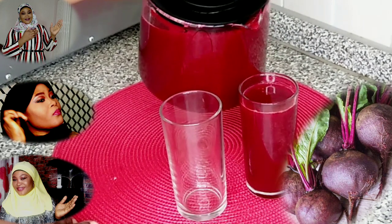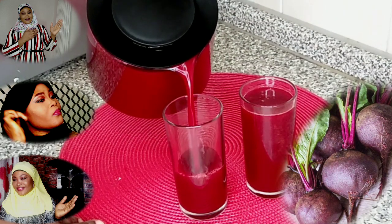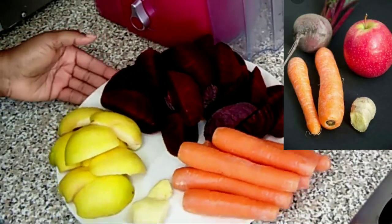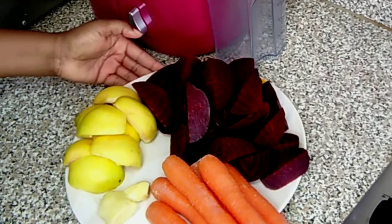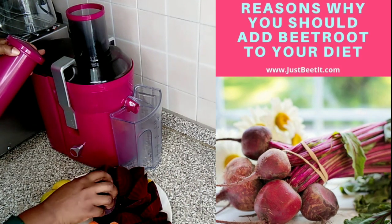Hello lovelies, in today's video we are going to be looking at the health benefits of beetroot to the hair, skin and the body entirely. To make this magic juice, I'll be needing some carrots, apple, ginger and also beetroot, which is the main ingredient here. So now let's look at some benefits of beetroot.